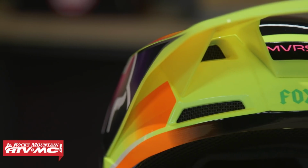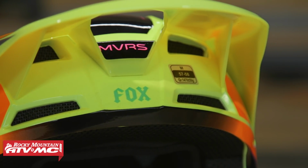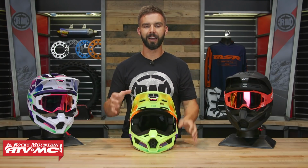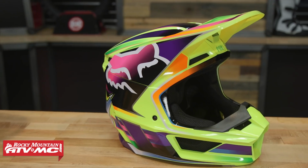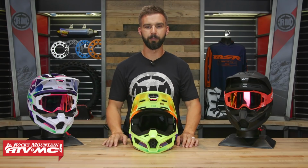And lastly, you've got the MVRS. It's kind of a hybrid between this and the V3, their premium helmet. You have a magnet right here in the center of the visor, and then you have some rivets on the side. But what the visor is designed to do is that in the event of a crash, it breaks off. That way you're not adding as much rotational forces to the rider's head or to the rider's neck. So very cool helmet. Again, $150, great entry-level price point, but still a lot of features with that bang for your buck.